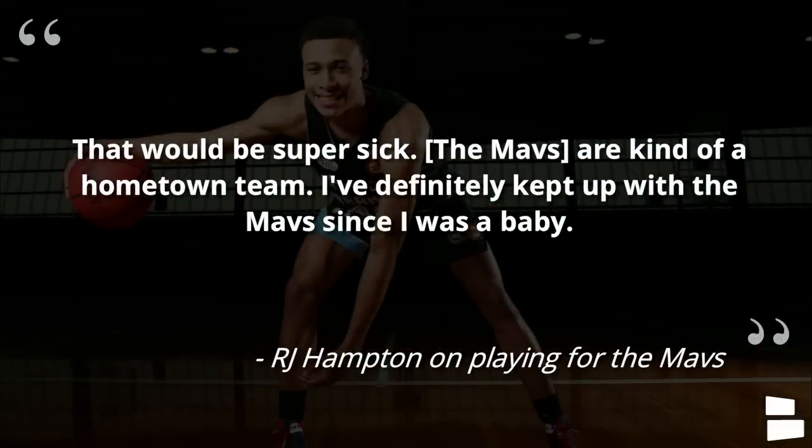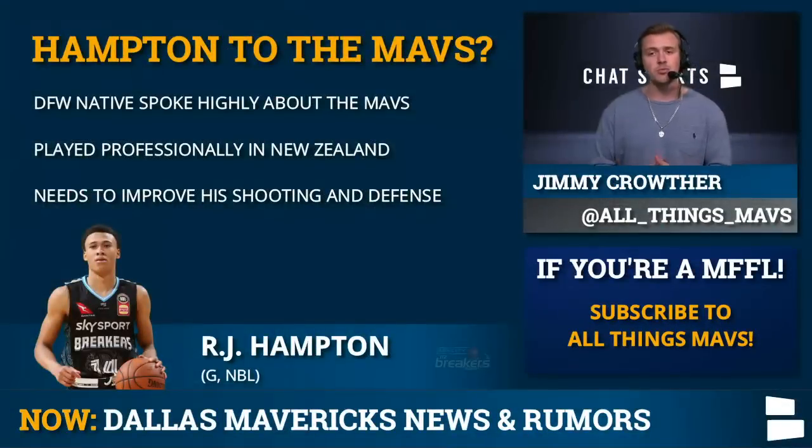He said, when asked how about playing for the Mavs, "That would be super sick," as a classic 19-year-old would say. He says, "The Mavs are kind of a hometown team. I've definitely kept up with the Mavs since I was a baby, and I think that's really cool. When you get to look at guys that are coming straight out of Dallas and out of the DFW area, they are able to potentially be drafted by their team. I think it would be a lot of fun."